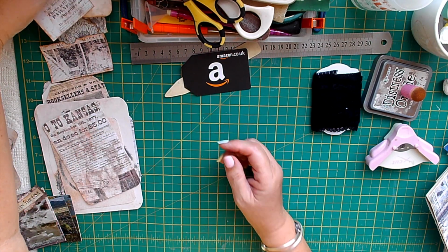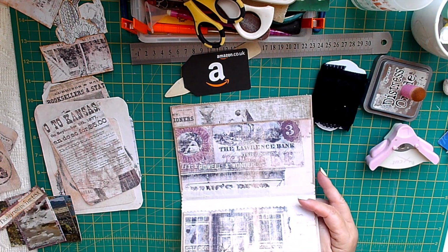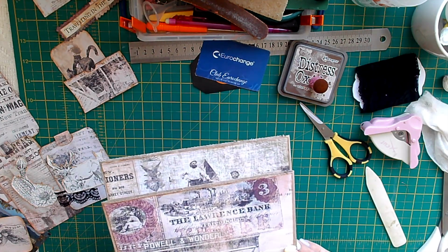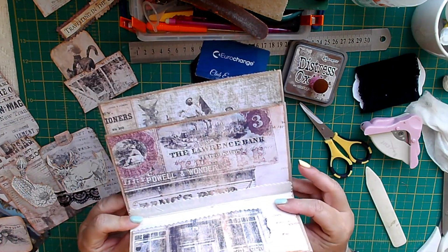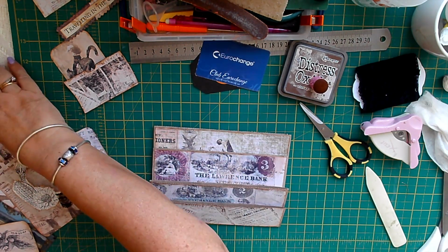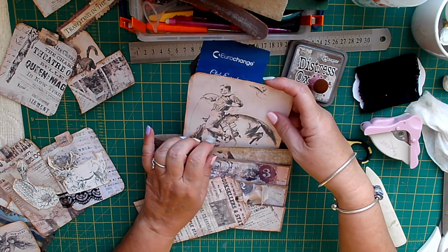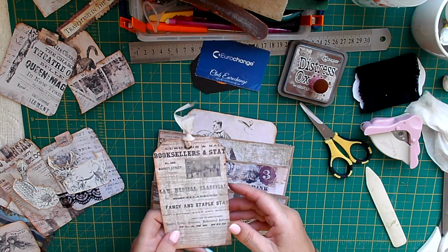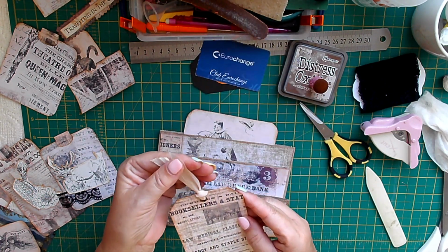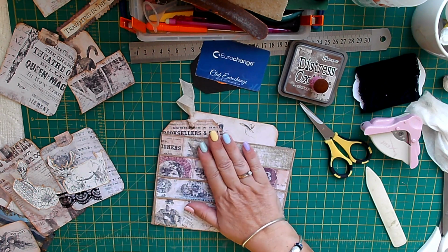So once that's dry, next is sewing it in. Okay, it's all sewn in now, as you can see there. Whoops. So it's now filling it up. So what I've got is I've got the large journal card for the top. I've got a tag that I've put some seam binding in and put an eyelet in. I have the other tag.